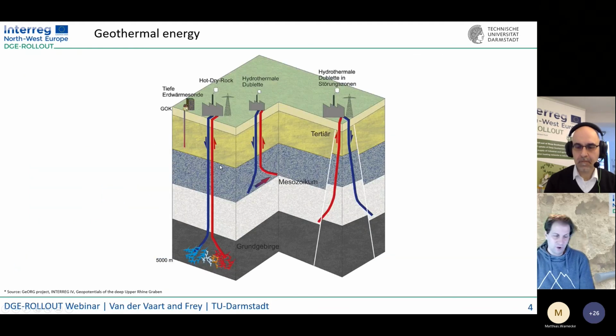Now, for those who are really new to geothermal energy, a very quick summary. Deep geothermal energy is basically we're going to extract heat from the earth. And we're doing that by extracting the water that's in there. And of course, you can't always extract all the water in there, because at a certain moment there's no water to extract anymore, or at least not enough. So what we do is we inject water from one side, and then we extract it with another well.